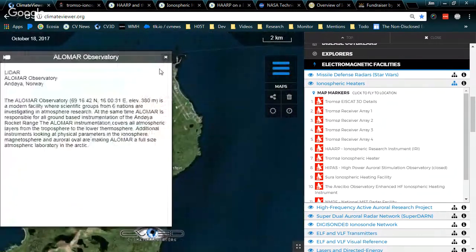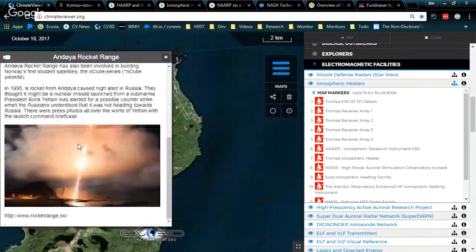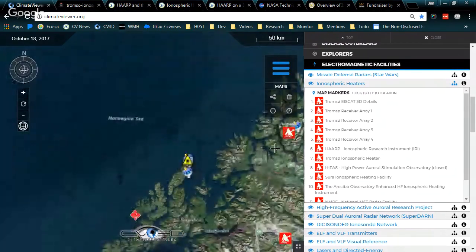I think this is it. Alomar Observatory, and this should be Andoya. There you go. Andoya rocket range. There it is. Boom. That's a beautiful photo. So these rocket ranges work in association with ionospheric heaters, and most people don't know that. This is one of the things I wanted to clarify with the map today. There's the Andoya, works with Tromsø.